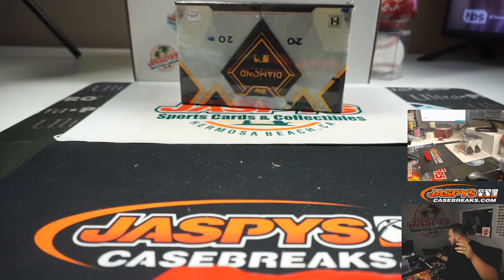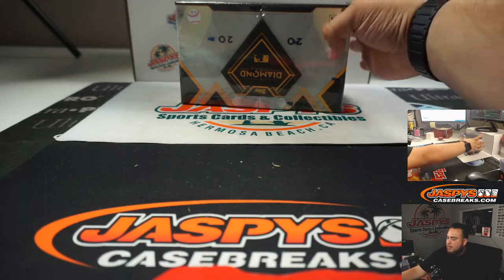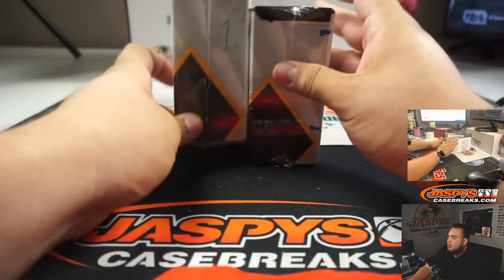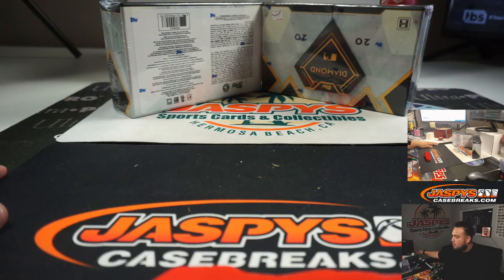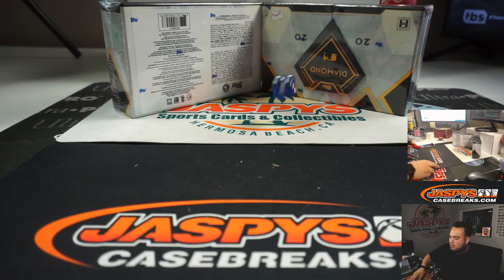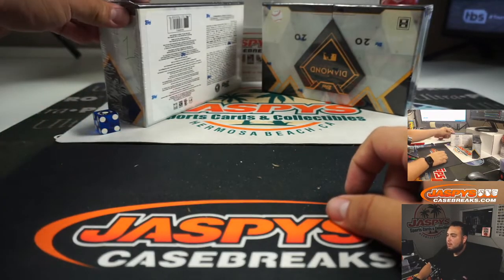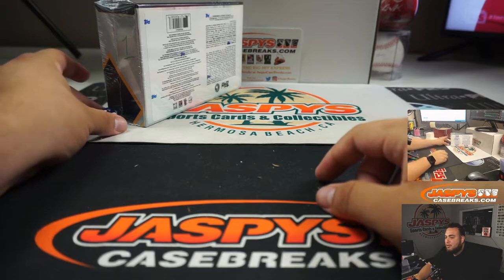So we have two boxes left out of the case. Let's see which box we're going to use here for this break. Good luck. So again, we got box one and two. So again, we'll go left or right. 1, 2, 3 for the left side, 4, 5, 6 for the right. And it's a one going to box one. So this box here will be for number 20, and that'll be the last one we have.